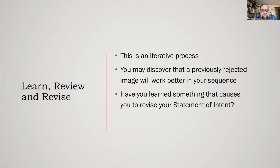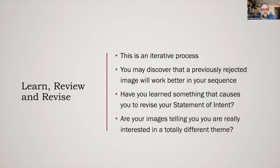In this process, maybe what you've learned is that the images are saying something that's a little bit different than what you put in your statement of intent. Let the images speak to you. Maybe the best thing to do is to now keep the images, but go back and revise your statement of intent. In fact, the images may be telling you that you were really interested in a totally different theme, and you want to go back and start over from scratch. All valid reactions to this work.